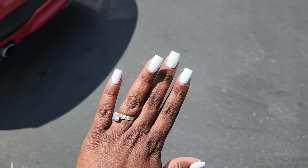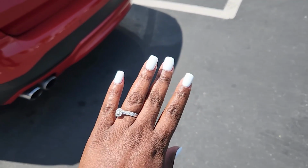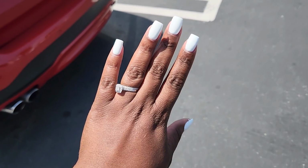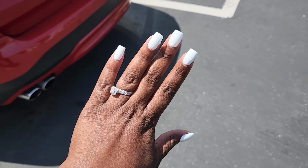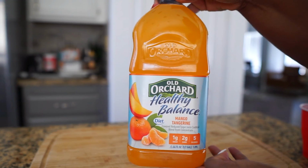Okay, guys, so I just went to go get my nails done. It's about 2 o'clock, so I still haven't eaten yet, so I'm trying to rush back home, okay, so that I can eat because I'm hungry. They did a pretty good job. I got them cut down, and then I just went back with white again. But yeah, you guys, let me go get home so I can eat.